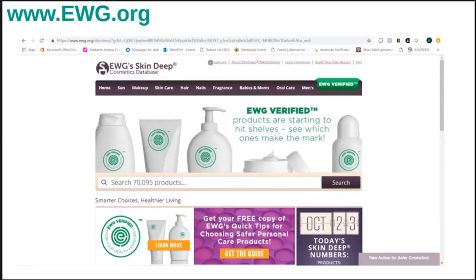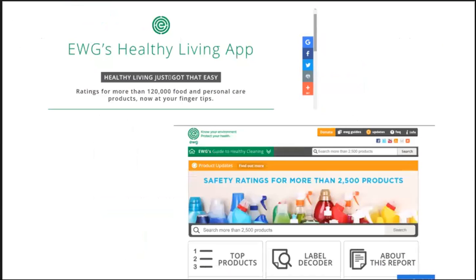And then they also have what's called EWG Verified. That means that the product has met a certain standard through the Environmental Working Group, that kind of seal of approval. This is a national environmental nonprofit, and they have created this database, and it's really great. Again, this is the same type of thing, but more around the cleaning products. Like I said, they're two different databases, but you can access them both through the app or through their web browser.